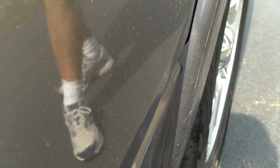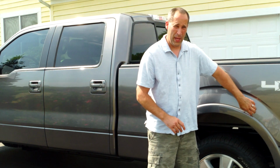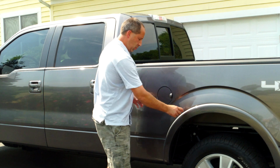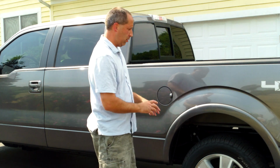It looks like Ford just used some type of tape or something on there. So on my other 3, it's very smooth. It looks like it's actually integrated with the actual panel of the bed. But when you see this one, you can see the gap, and it keeps popping out. I've only got 1,000 miles on the truck, so that's a little bit disappointing. So let's go ahead and take a look at the inside of the truck.